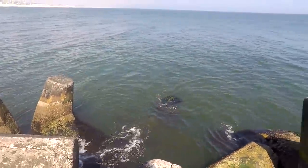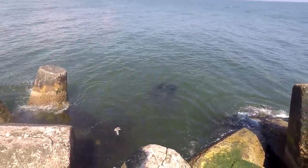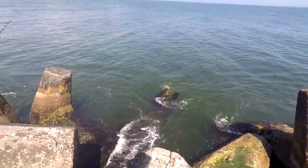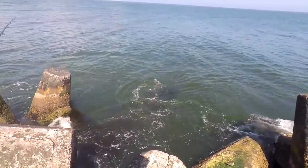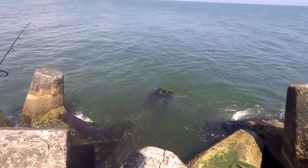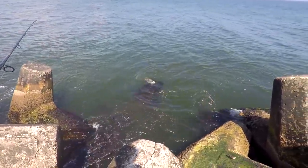Man, I see all this bait in front of me. They're just swimming around peacefully. Just no banded rudderfish. This is all about timing too. Gotta wait until the banded rudderfish pass around for me to cast my stuff right in the middle of the pod. All about timing.